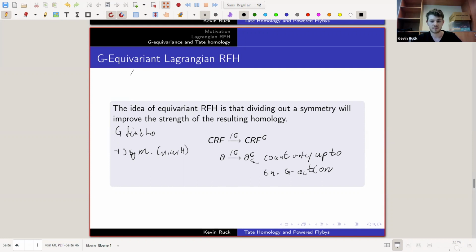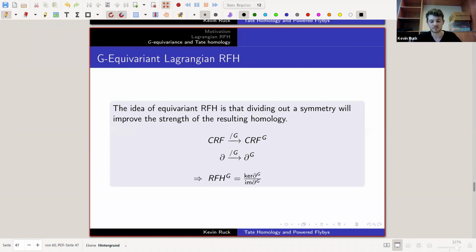Yes, so of course that's a very simple, naive way of defining an equivariant version of Rabinowitz Floer, but it turns out that this is actually enough for us to solve the problem with Rabinowitz Floer homology being 0 and not giving us a nice estimate. And so then you go ahead and define your G-equivariant Rabinowitz Floer homology. Again, kernel divided by image.